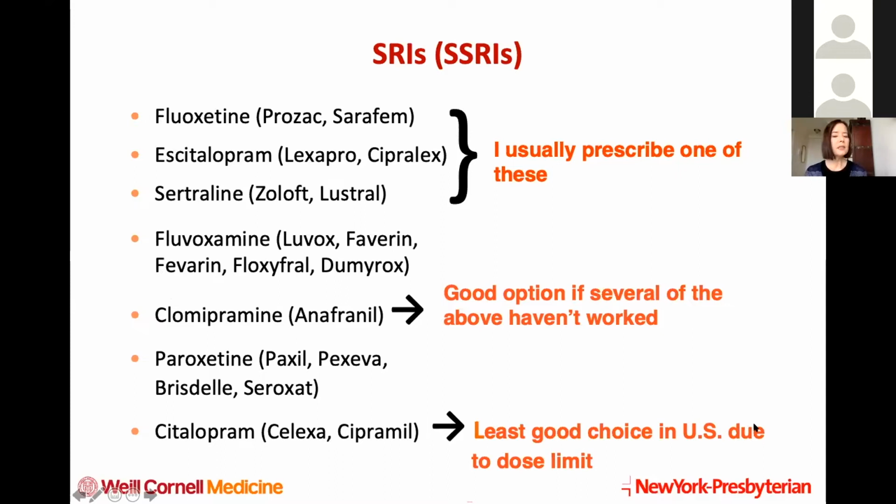Now, I think this is the least good choice in the United States because the regulatory agency in the US that oversees prescription meds in recent years put a pretty firm limit on the maximum dose, and it's often too low for BDD. Those maximum doses that are developed by the regulatory agencies in different countries can differ somewhat in different countries. And it's not because the medications are different in different countries, it's just that the regulatory agencies may have decided for whatever reason to come up with a slightly different maximum dose, which we can exceed for most of these SRIs, as I will talk about later.